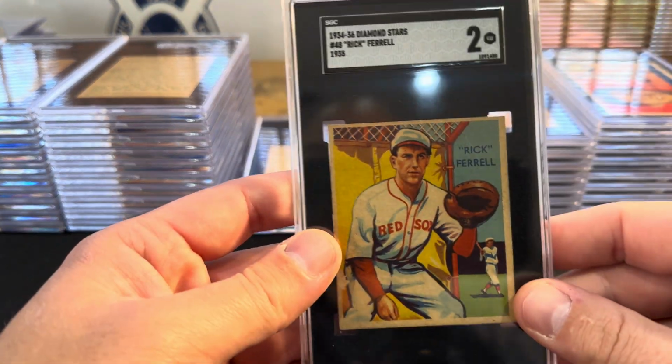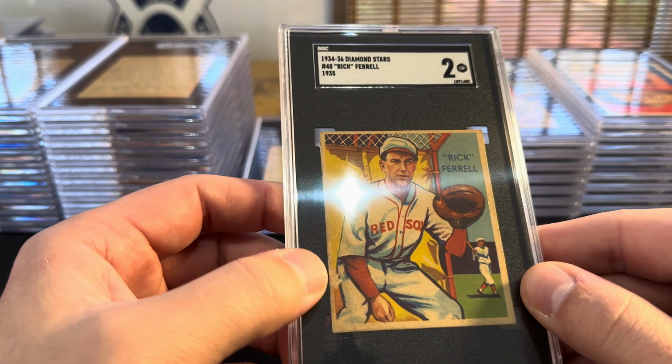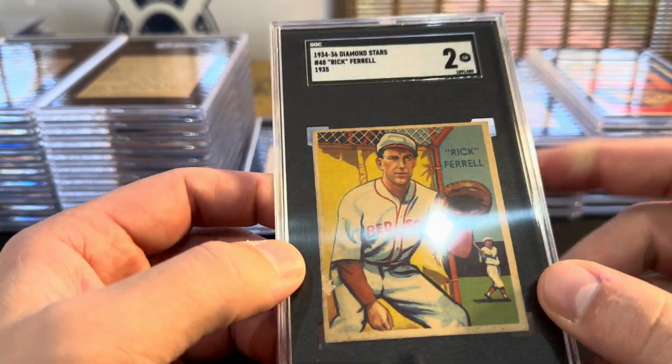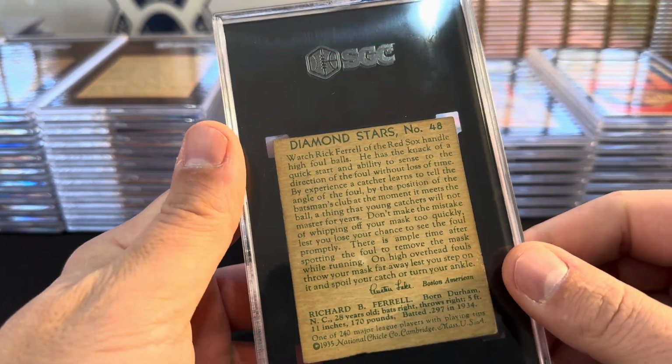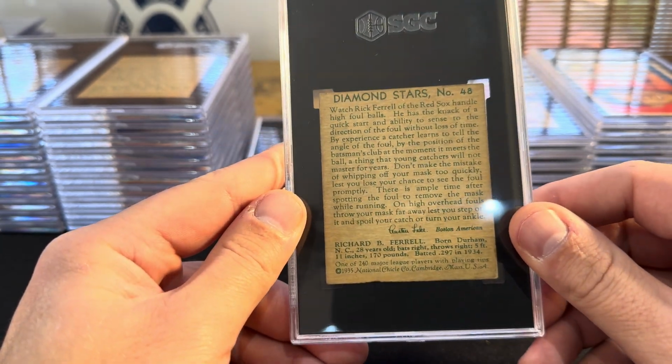Rick Ferrell, another Hall of Famer here. I said 1, they said 2. I think I said 1 because of the paper loss down here on the left. Got a crease. But, again, they called that a 2, so we'll take it.